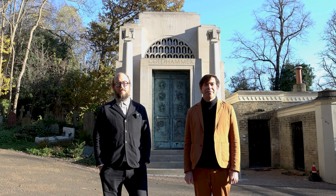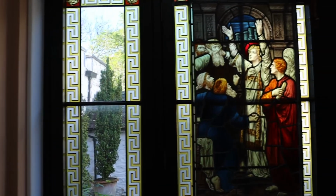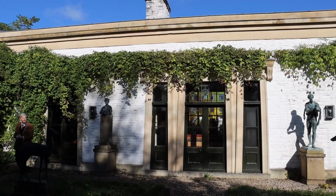We're outside the Goldhammer Mausoleum in Highgate Cemetery, one of Craig's most recently completed buildings, and we really admire his handling of the classical language to make new buildings which seem to us to embody the particular ability of classical architecture to be both universal and very particular at the same time. Craig draws from a deep knowledge of a very wide range of references, as our conversation at the farm showed, and we feel that this knowledge brings a richness to his architecture that is not often seen in much contemporary architectural output.